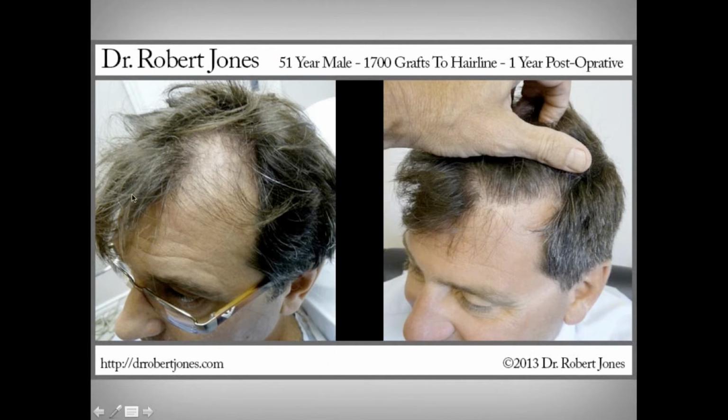He had quite a recession here. Quite often you see this, and it's very difficult for these people to style their hair because they have a big lump at the front, and then there's very little behind. So they can't really part it. Anyway, this fellow was very happy and has done very well with his transplant.